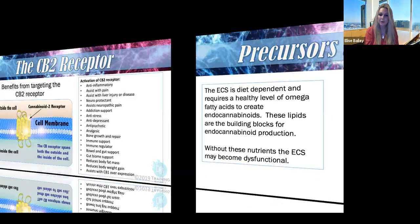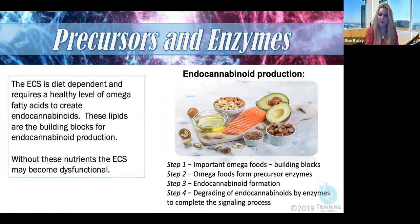The endocannabinoid system is comprised of 3 different areas: the precursors and enzymes. The ECS is diet dependent and requires a healthy level of omega fatty acids to create endocannabinoids. These lipids are the building blocks for endocannabinoid production, and without these nutrients, the ECS may become deficient. So the endocannabinoids rely on these important omega foods. Step 1 would be ingesting those important omega foods because they are the building blocks.